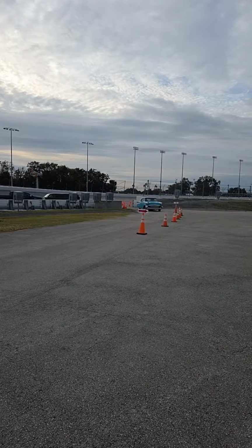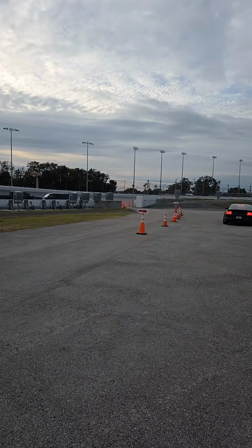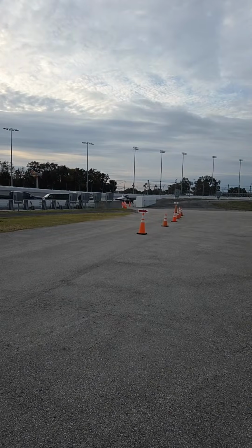Beautiful. 57 Chevy. Wow. Got the skirts on it. Good morning, sir. I saw you out there yesterday showing all those nice cars. That's what brought me out here. Good to see you.